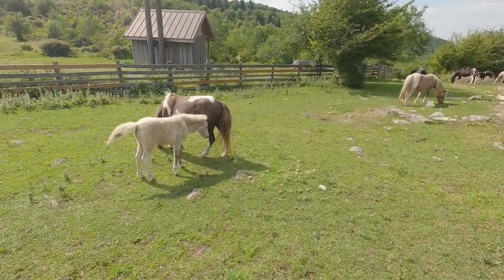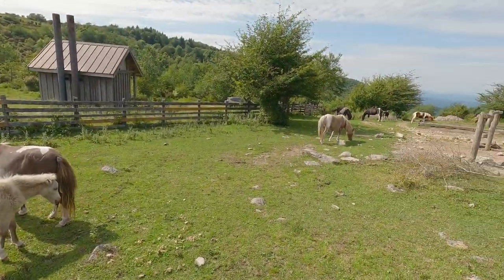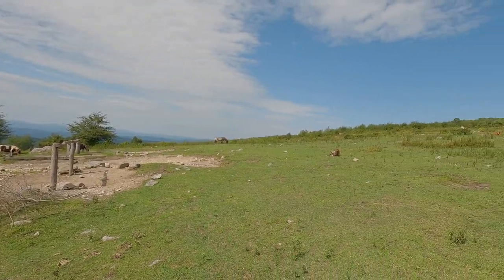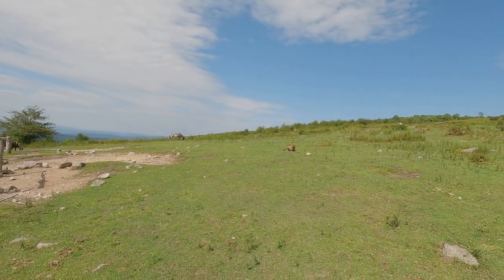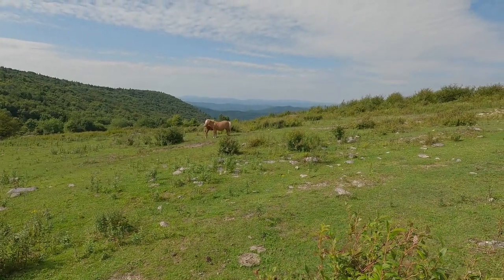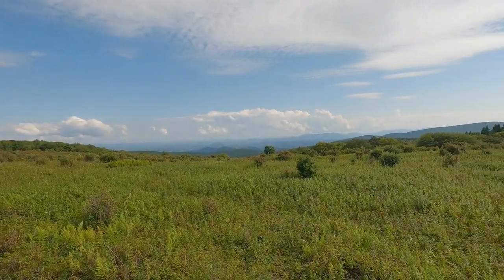Little baby pony. Oh, nice little herd of them. There's another little one. Some wild ponies with a nice mountain view. Another gorgeous view.